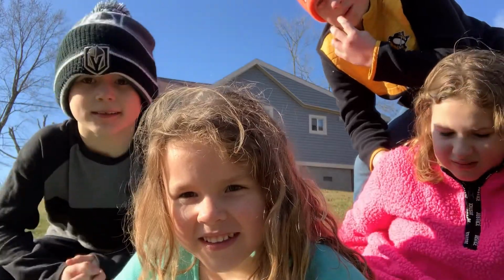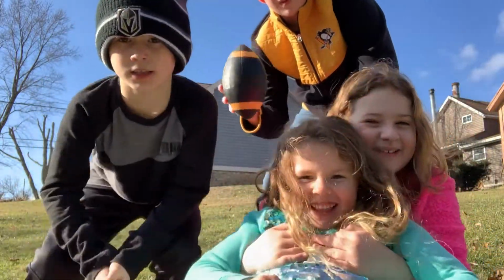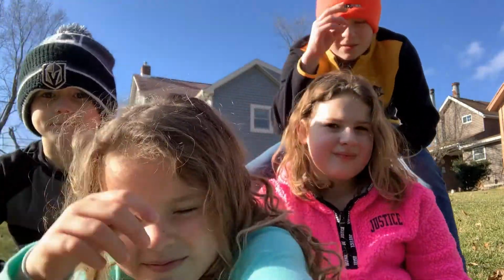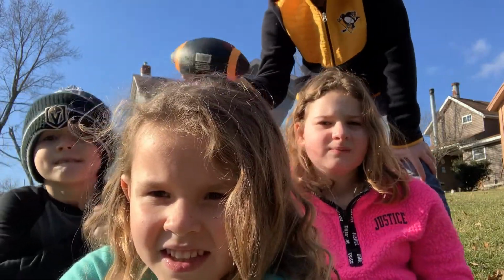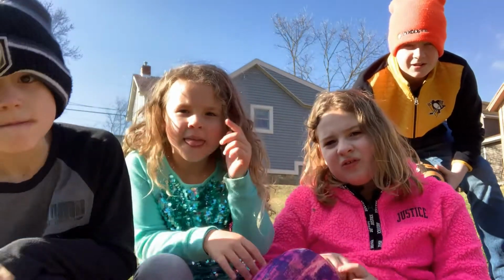So the rules are simple. It's going to be boys versus girls. And so, for example, if the boys went first, one of us would have to put this blindfold on. Here, I'll put on the blindfold so you don't get hit in the face. And then Sam would toss the ball to me. And you get five tries to try to catch the ball as many times as you can.